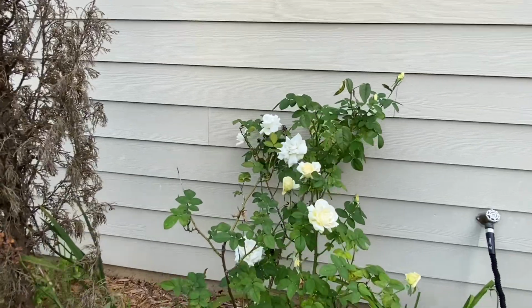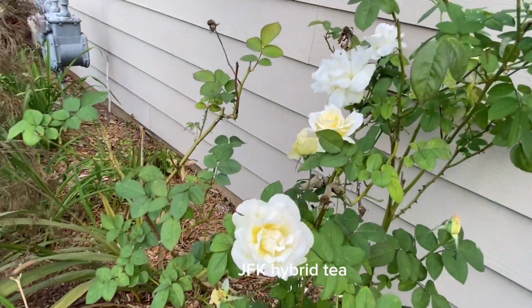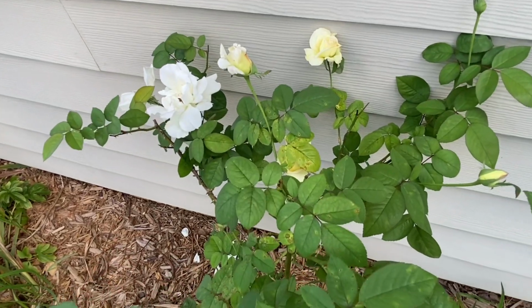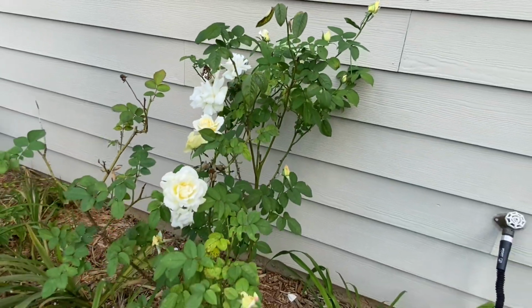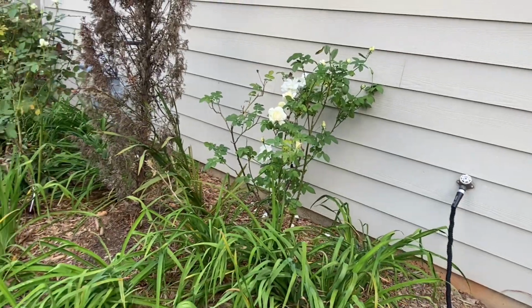We have this white one, a JFK rose. Nice fragrance. I always like to walk through the garden in the morning. The roses are just so fragrant.